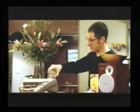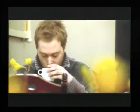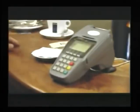Stephen has an accomplice. Saar is working in the cafe where he's tampered with the chip and PIN machine. Instead of sending information to the bank, card details will be sent wirelessly to the computer in the backpack instead. Got a customer. Ready to go, Saar tips off Stephen in the bookshop, who's in position to make his own purchase. It's more expensive, but he doesn't plan to use his own money.